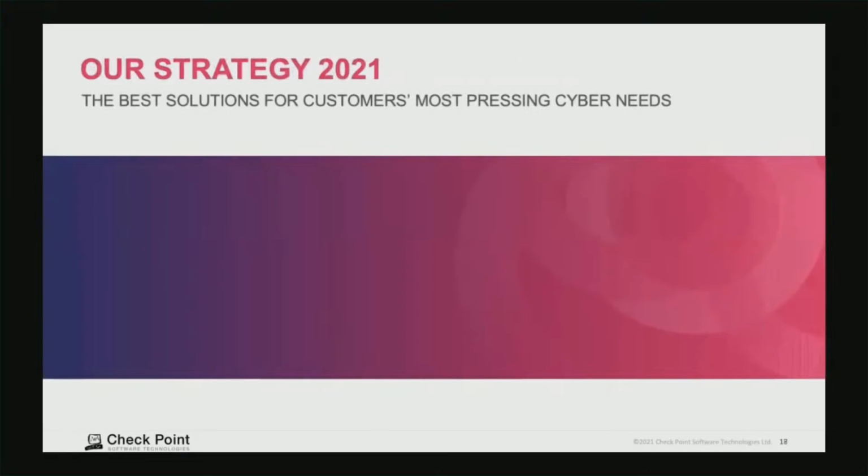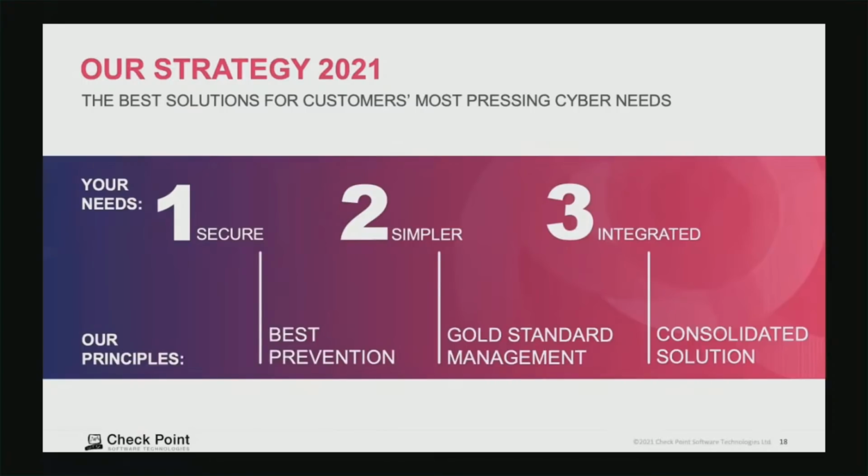So to answer those challenges, the strategy in Checkpoint for 2021, the platform that we build, follows these three requirements from customers. First, we offer the best prevention technologies to make sure our customer's environment is protected at all times. And second is our golden standard management, which is one of the market-leading management platforms, which can manage all the Checkpoint products in one single console. And last but not least, the technology that we build is fully integrated. The endpoint, the mobile, the network security, and also the IoT are fully integrated.